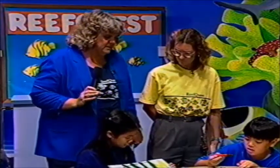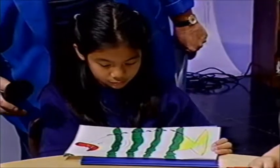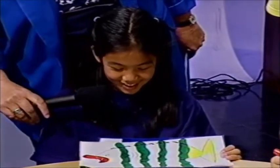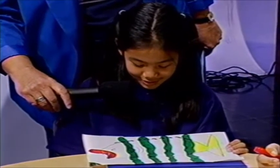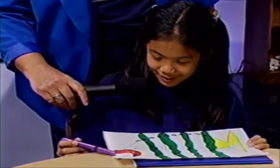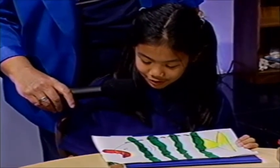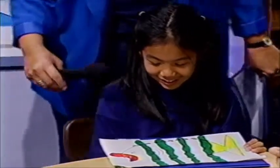Everybody's got something. Now, the kids, we've asked them to create some critters that have special adaptations that they think might like to live in the reef. Tisha, tell me about yours. What is there about this critter? It can camouflage with its surroundings. And these things up here, it can squirt water into the other fish and make it blind so it can run away. Cool. Okay, camouflage.